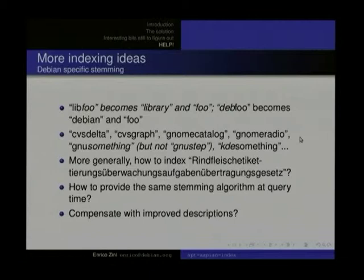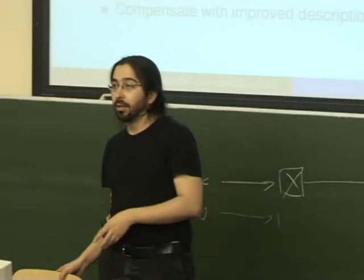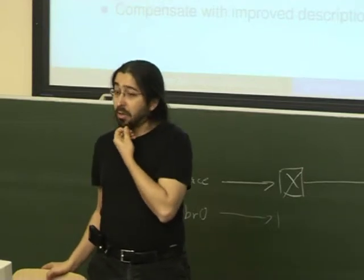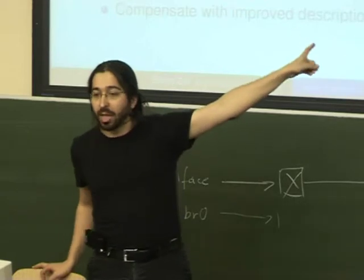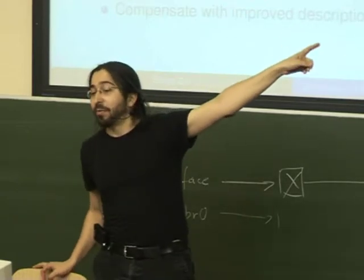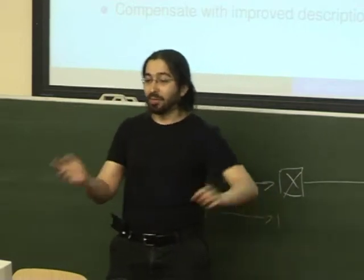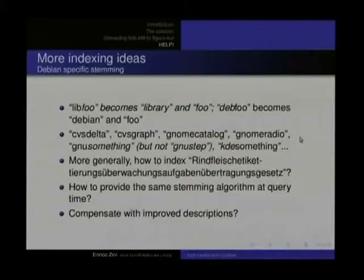I tried to ask the Xapian people for suggestions, but you can't implement pluggable stemmers into Xapian, so that wouldn't work. And I'm a bit at a loss. But some interesting stemming problems are libfoo becomes both library and foo. Debfoo becomes Debian and foo, so it's not just split it, but also complete some parts. CVS delta, CVS graph, GNOME catalog, and so on.